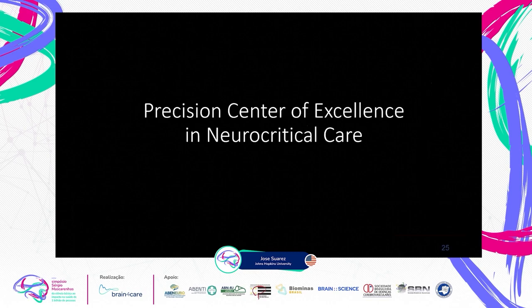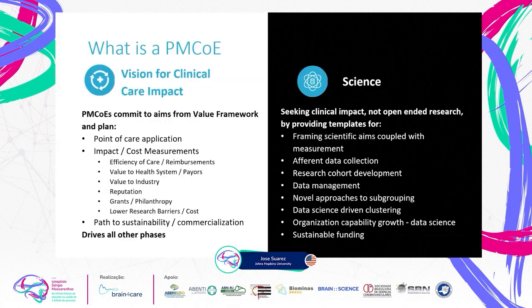So for this, we have designed what we call the Precision Center of Excellence in Neurocritical Care, which essentially means bringing in a lot of collaborators to work together. What we're trying to do with this Precision Medicine Center of Excellence, and we also call it the PIMCO, is not only to look at the science per se, but also to look at the clinical care impact, meaning what's the value of what we're doing for our patients, value to healthcare systems, value to insurance companies, value to governments.